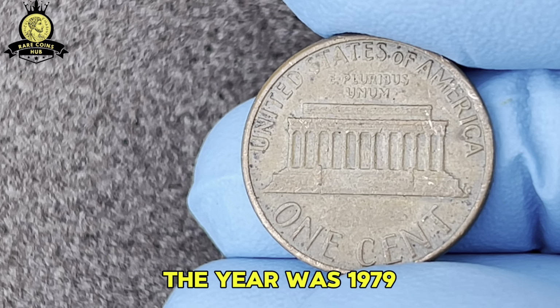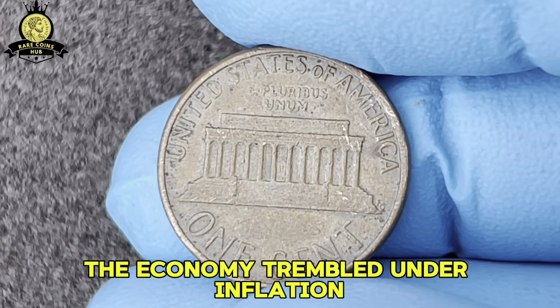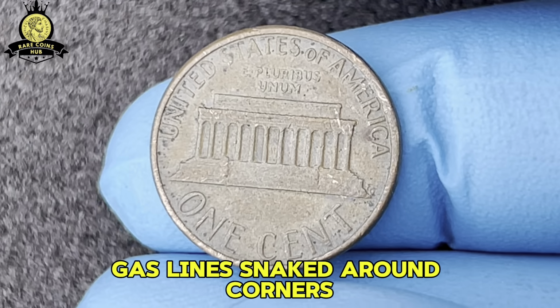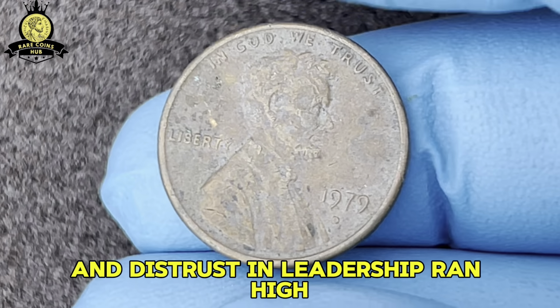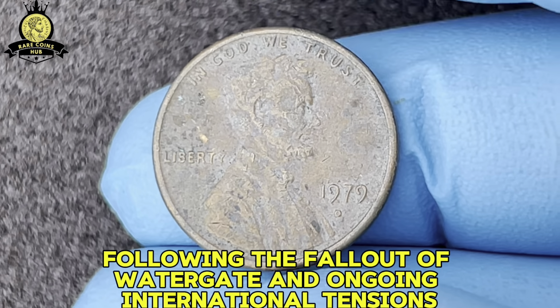The year was 1979. America was shifting. The economy trembled under inflation, gas lines snaked around corners, and distrust in leadership ran high following the fallout of Watergate and ongoing international tensions.